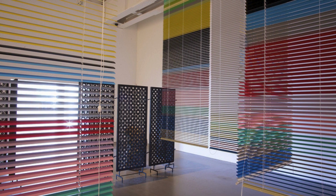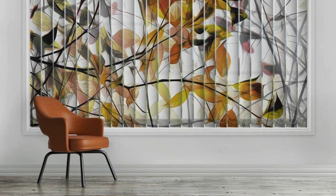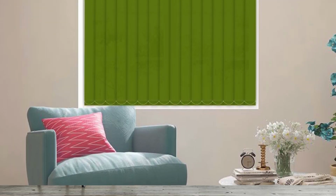Furthermore, vertical blinds are highly customizable, allowing you to choose from a wide range of colors, textures, and materials to complement your interior decor. Whether you prefer the softness of fabric, the sleekness of vinyl, or the durability of aluminum, there's a vertical blind option to suit every style and preference.